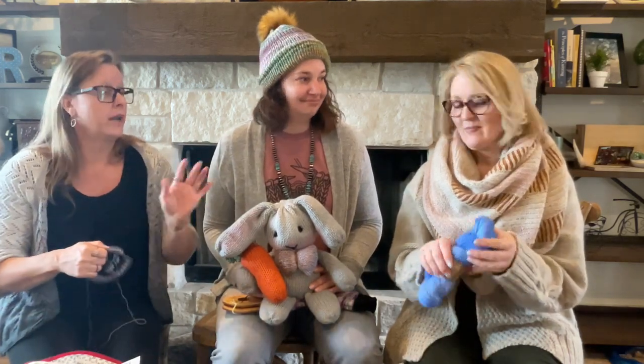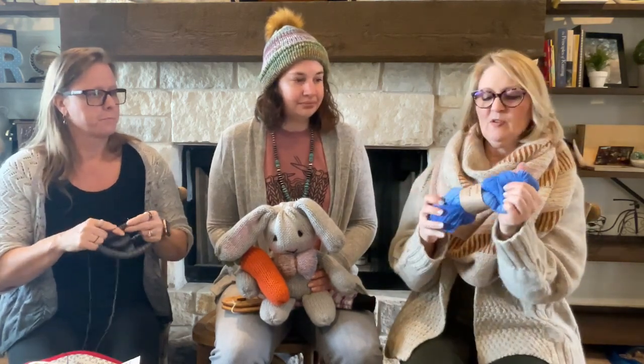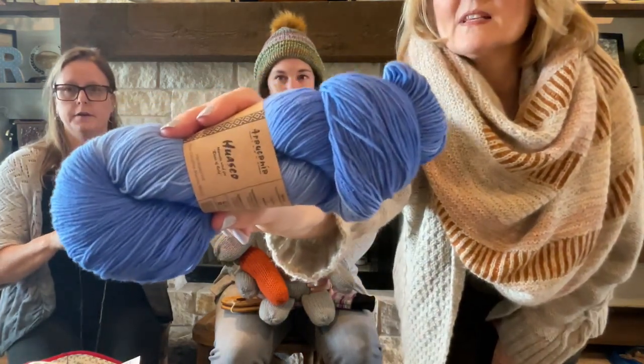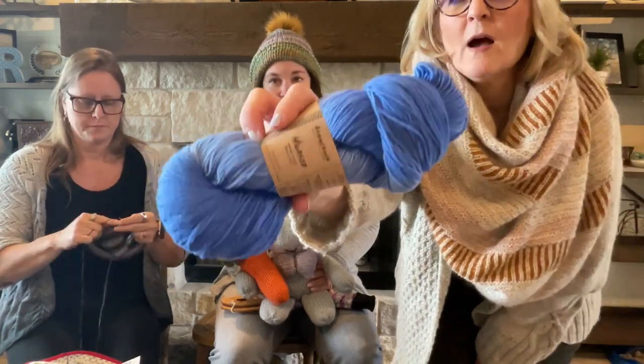I think blue would look great on you. I know you have said you're not a blue person. I mean, I love blue. I just don't wear a lot of blue. But this color blue, to me, I love. It's like a French blue. It's very beautiful. It almost leans a little bit lavender or periwinkle-ish. I don't know. I love it.